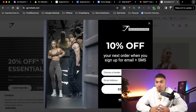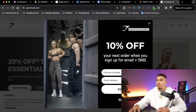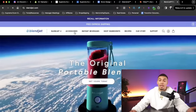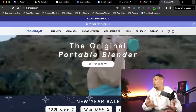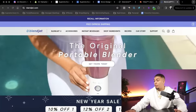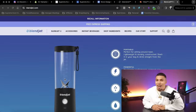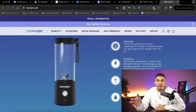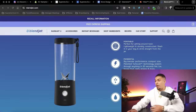Next, we have one product stores. One product stores focus on just selling one specific product with multiple different upsells that go with it, but it's all around just the one product. For example, BlendJet is a very great example of a one product store. Their main product is this portable blender. But this is also an example of a branded product. With branded products, there's nothing different. I can show you where you can find this portable blender right now on AliExpress, CJ Dropshipping, AutoDS. The only thing different between this and BlendJet is they just added their logo to it. So this is why it's considered a branded one product store.